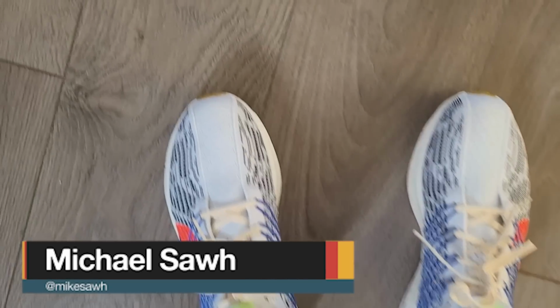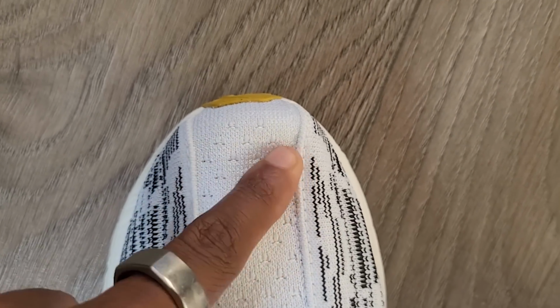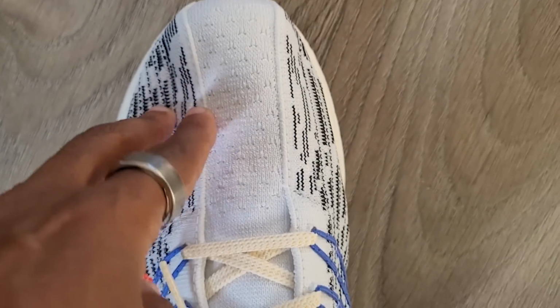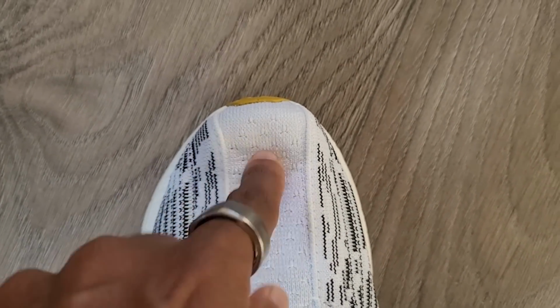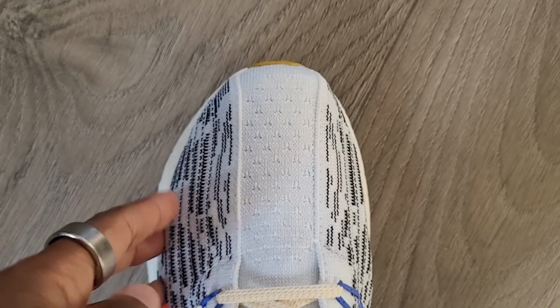I will say when I did put it on, I was a little bit concerned it might be a bit long for me. Definitely felt quite spacious up front here in the toe box. So there might be an argument to go half a size down here in this shoe. On the run, it was absolutely fine. I didn't have any issues. It didn't feel long on the run, but I do think maybe potentially you could play around with going half a size down on the shoe based on my initial first run.